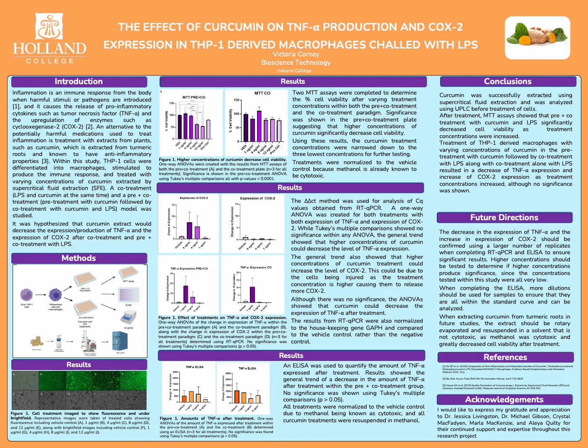The decrease in the expression of TNF-α and the increase in expression of COX-2 should be confirmed using a larger number of replicates when completing real-time qPCR and ELISA to ensure significant results. Higher concentrations should be tested to determine if higher concentrations produce significance, since the concentrations tested within the study were all very low. When completing the ELISA, more dilution should be used for samples to ensure that they are all within the standard curve and can be analyzed. When extracting curcumin from turmeric roots in future studies, the extract should be rotary evaporated and resuspended in a solvent that is not cytotoxic, as methanol was cytotoxic and greatly decreased cell viability after treatment.